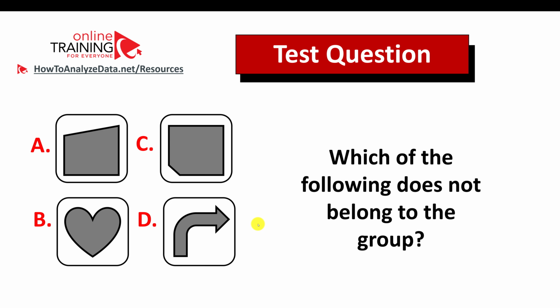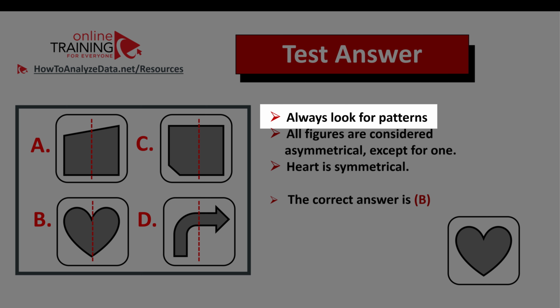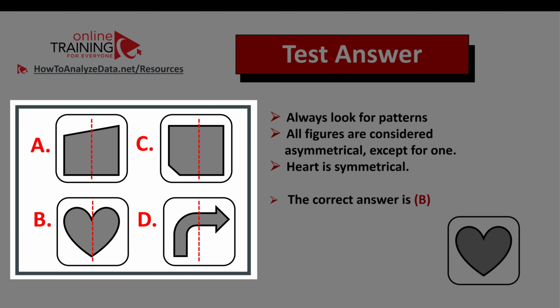Do you see the answer? Let's continue and reveal the answer together. Simple advice to you, always look for patterns. All figures here are considered asymmetrical. Look at figure A.